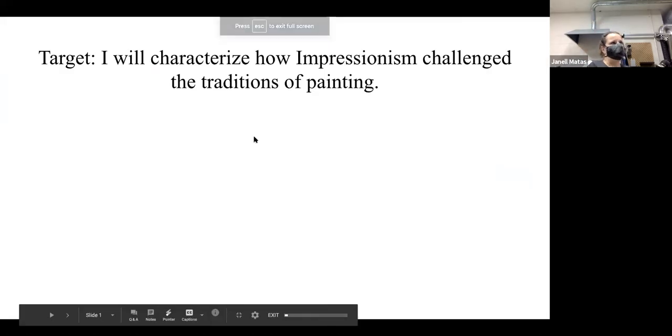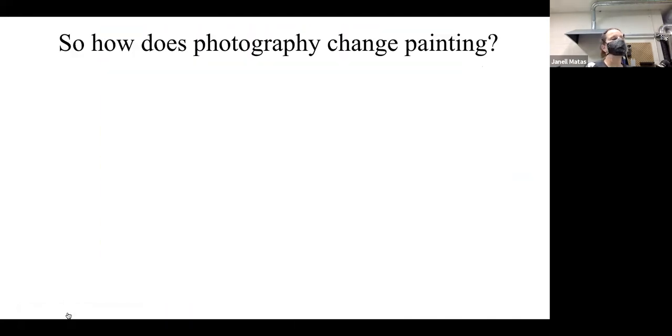Impressionism. And so Impressionism was challenging the tradition of painting. So that's going to be our focus for this portion of class. Interestingly enough, photography really led to a lot of the changes that we're going to see in painting. So let's look at how photography influenced or changed painting.